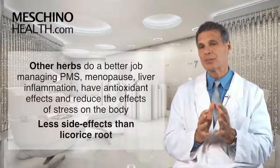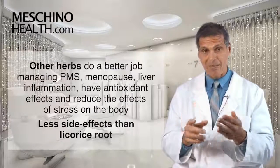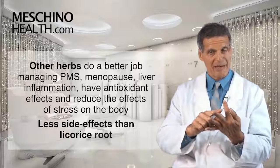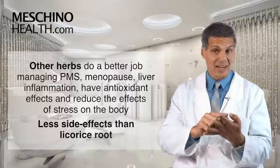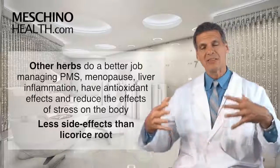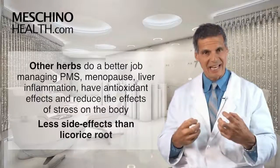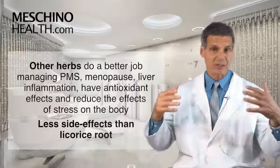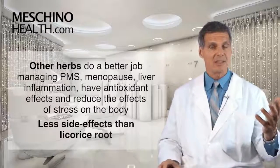As far as managing these other problems, even though licorice does a fairly good job, there are other herbs that do an even better job of managing PMS and menopause and do liver repair and reduce liver inflammation, have antioxidant effects, and reduce the effects of stress on the body by acting as adaptogens. They do a better job than licorice, and they don't have the side effects. They don't raise your blood pressure and cause other problems. Because there are other problems with licorice.